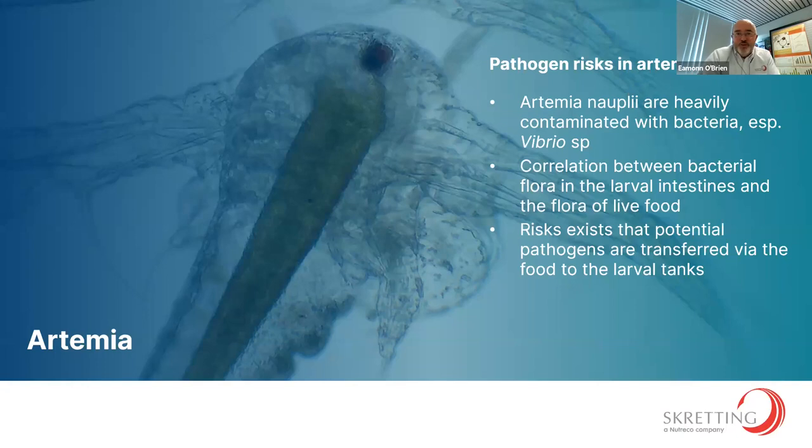This brings me on, of course, to Artemia. There was quite some discussion about this yesterday as well. Artemia have helped underpin larval fish and shrimp developments throughout the world. But their use or dependency has also introduced significant challenges in larval rearing. It's essential to ensure that Artemia are disinfected before feeding and to avoid excess Artemia feeding.